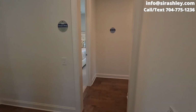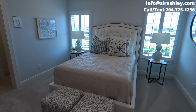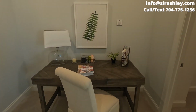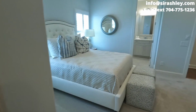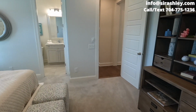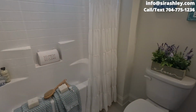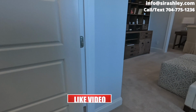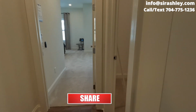But you see this huge loft. Now you're going into the second bedroom. You have a workspace in here, walk-in closet. One thing I like about this floor plan is that all the bedrooms upstairs have their own private bathroom. You can choose to configure it that way. You can have Jack and Jill bathrooms in certain floor plans, but I like the fact that each bedroom can have its own private suite.